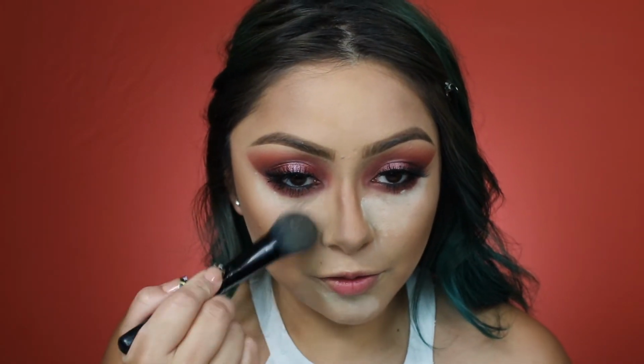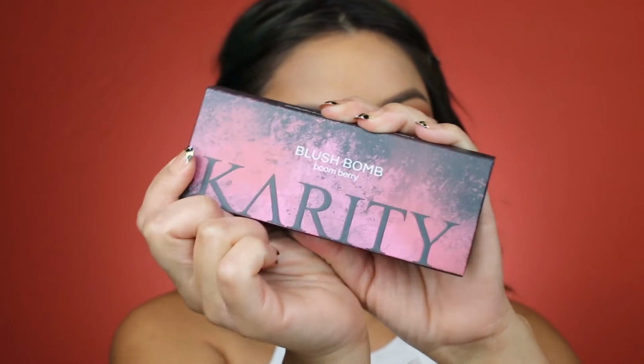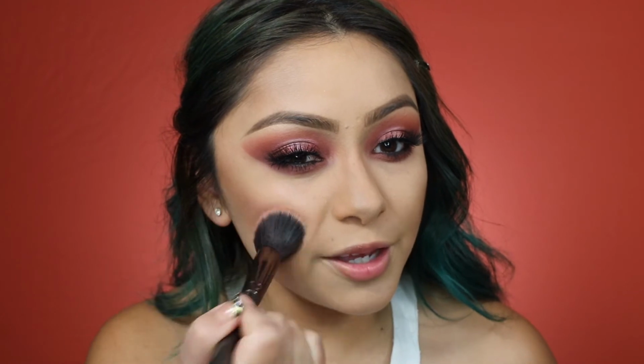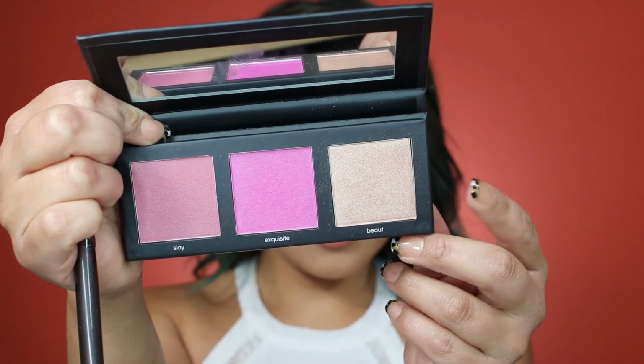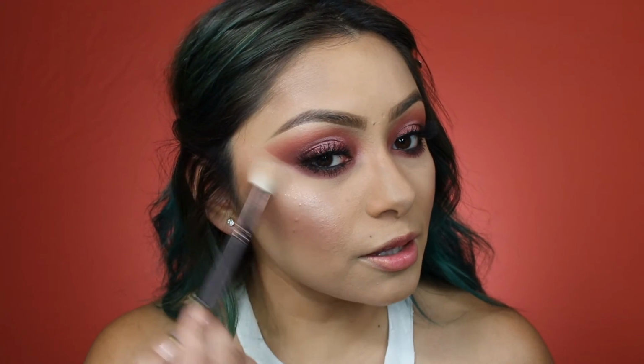Alright, so now I'm going to use what I have underneath my eye to kind of blend this nose out. I'm going to use the Blush Bomb Boomberry Carroty palette. I'm going to use the color Slay and just dip in it lightly because this is really pigmented. And just apply it to the apples of my cheeks. Then taking the color Butte, and this is a highlighter. This is a really nice highlighter.